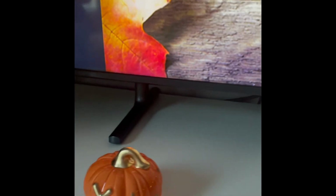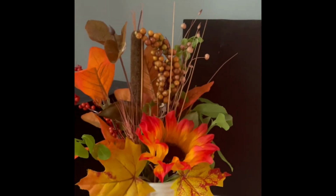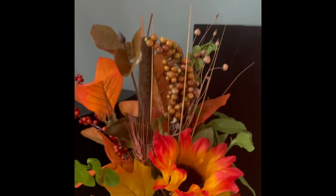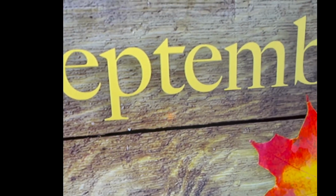And letter Y, I couldn't find letter J, so I got Y instead because of Yoda. So Ivan and Yoda. And this one is one of my favorites too. This is fresh, I got it from the outside. And yeah, that's our TV stand look. Just simple.